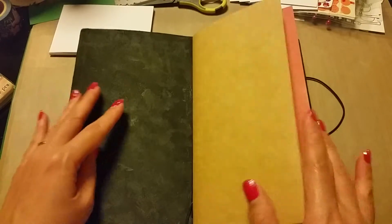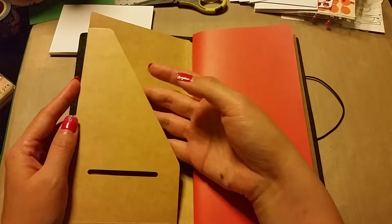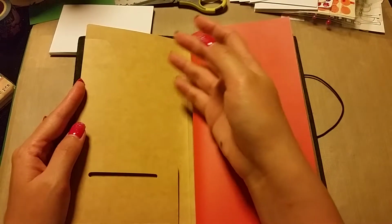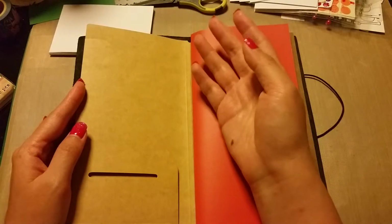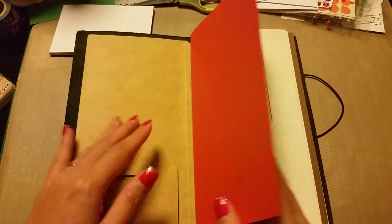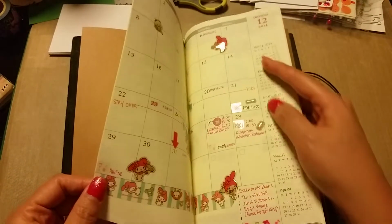Now let's do the setup first. So open it up, and the first one I got here is like a craft thingy, whereby there are slots in it. You can put like receipts or reminders or just any notes. You can just slot it in on the go. And this one is my monthly spread. It is not the customized one, as you can see here.